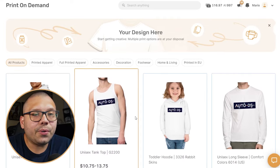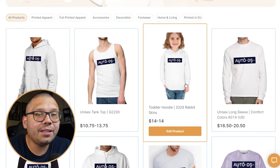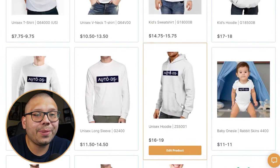But aside from that, let's check out some of the products that are available through print on demand. So here, as you can see, you have your typical t-shirts. Like I said, you have a tank top, a hoodie, some stuff for kids, and your basic t-shirts.